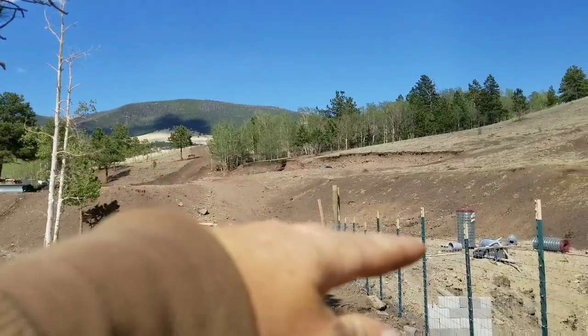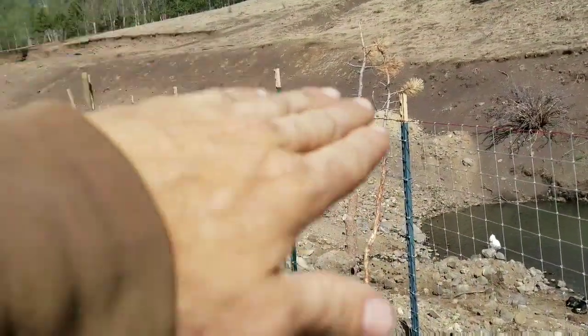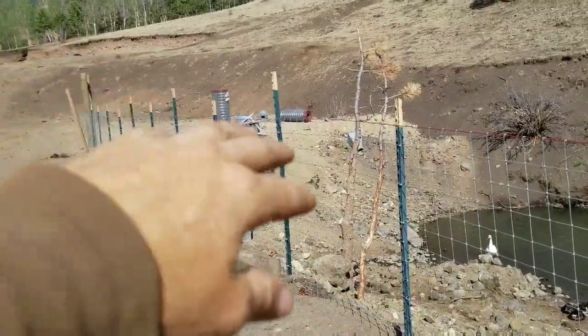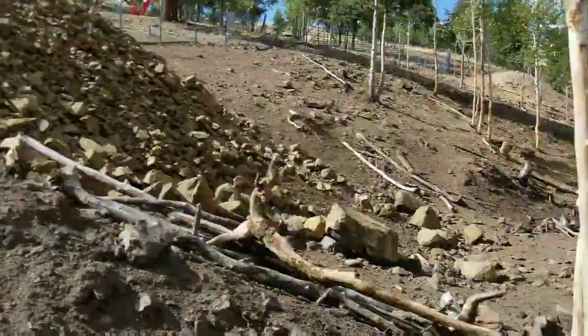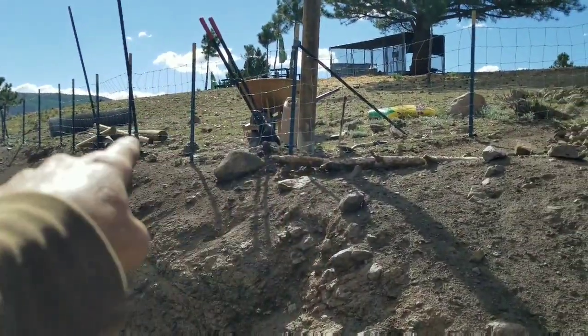And then, of course, everything's going to be a farm up there. And when I have the excavator, I'm going to pull some of this dirt back at a longer angle, so it's easier for the animals to get down to the water and get back up.